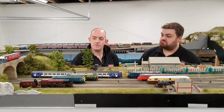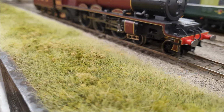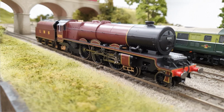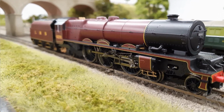So, and then finishing off the building we've got here for the time being, we've got Hornby's first version of its brand new Princess. Yeah, absolutely. This is really nice, actually. It's a really nicely done model, and arguably definitely one of the best models of the Princess there has been for double O gauge.